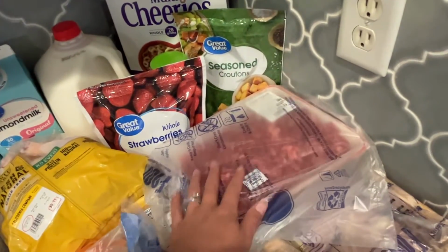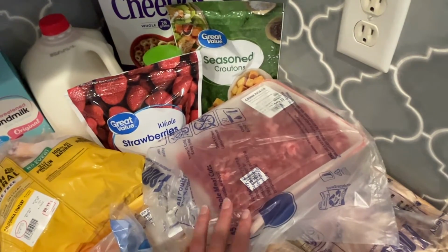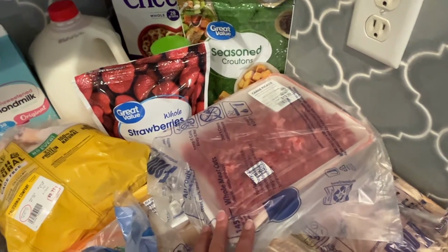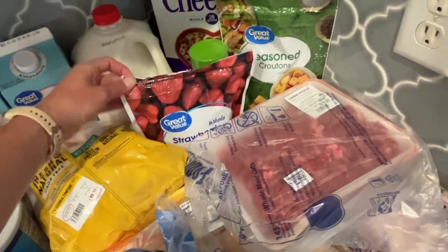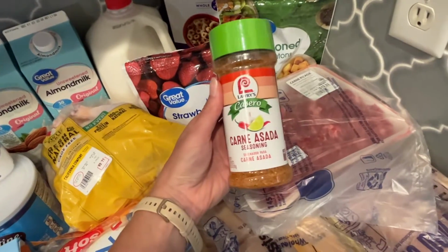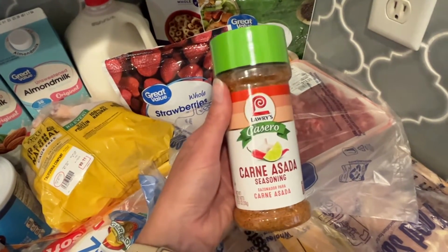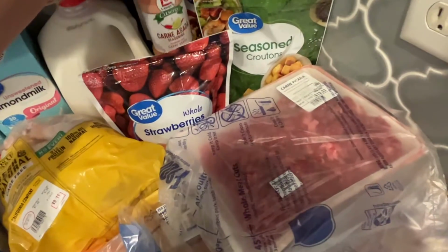We have some carne asada here that will cook on the Blackstone griddle that will be perfect for tacos. And it's actually really good with breakfast as well. Like some eggs with carne asada, delicious. Got some frozen strawberries, croutons for salad. I got this carne asada seasoning. We like to get carne asada quite a bit, and we get it not seasoned. So this looks super good, and I love the Lowry's brand of seasonings. So carne asada seasoning.